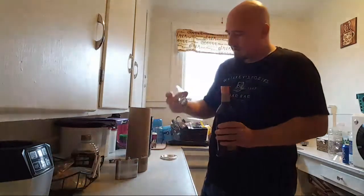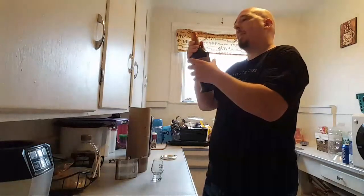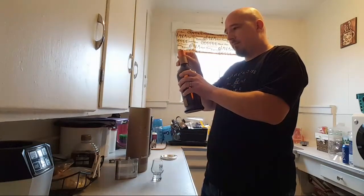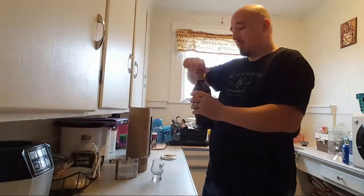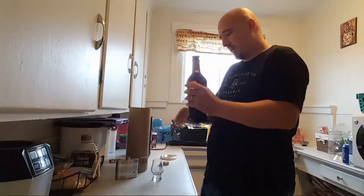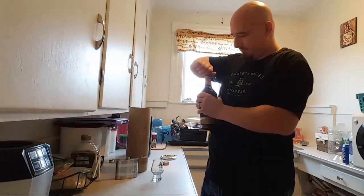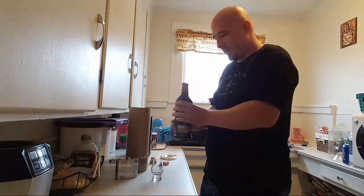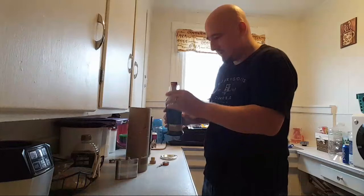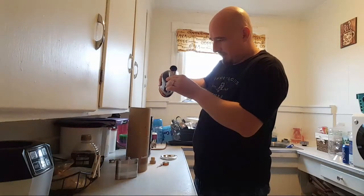So we're gonna start things off small. Got the little glass. Got some thunderstorms rolling through, so that should be pretty cool too, like a good thunderstorm. The sound that cork makes every time, it gets me. This is a nice thick bottle too. Oh, I can smell it from here.